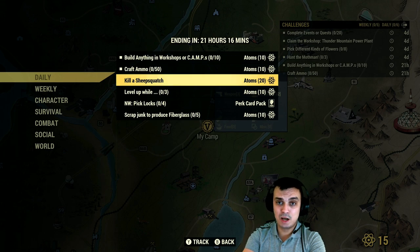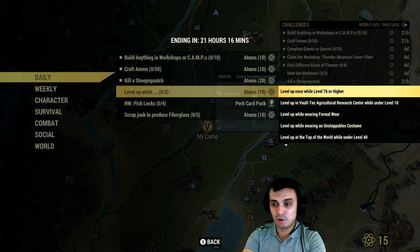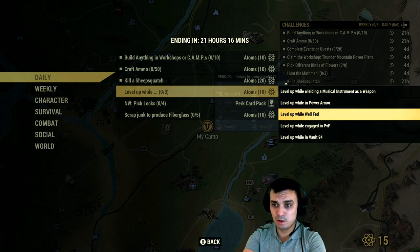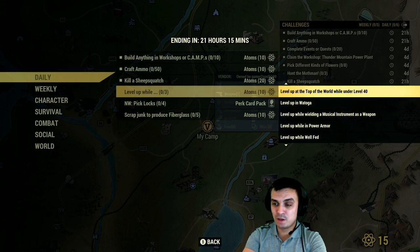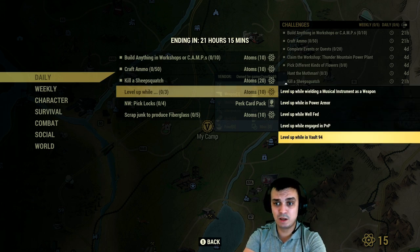Kill Sheepsquatch, I usually do it at the Free Range event, so if it pops I'll do it, if it doesn't I don't. Level up while, and if you complete any of the following sub challenges at the same time, you will get an additional 10 atoms on top. So that is level up while in Vault 94, level up while engaged in PvP, level up while well fed, in a power armor, musical instrument as a weapon, Batoga on top of the world under level 40, the unstoppable costume, formal wear, Vault-Tec Agricultural Research Center under level 10, and level 76 or higher. If you do any of these three at the same time as you level up, you'll get an additional 10 atoms on top.